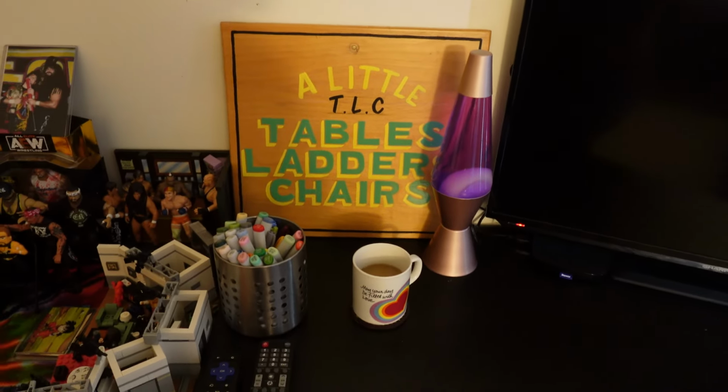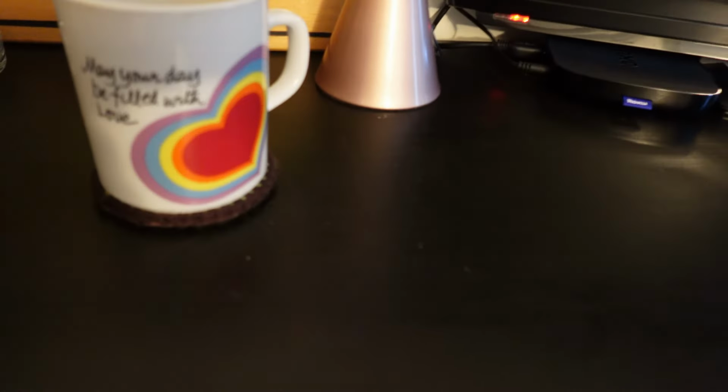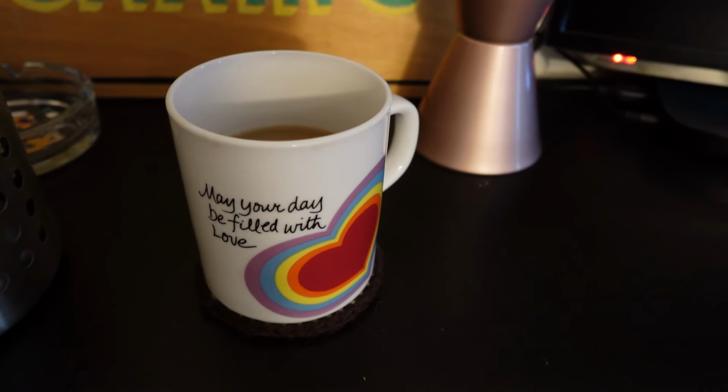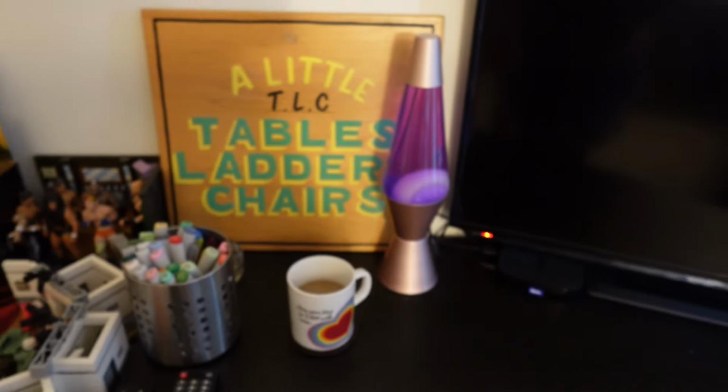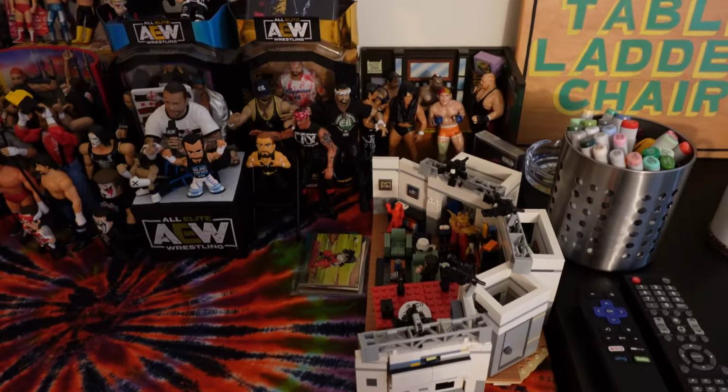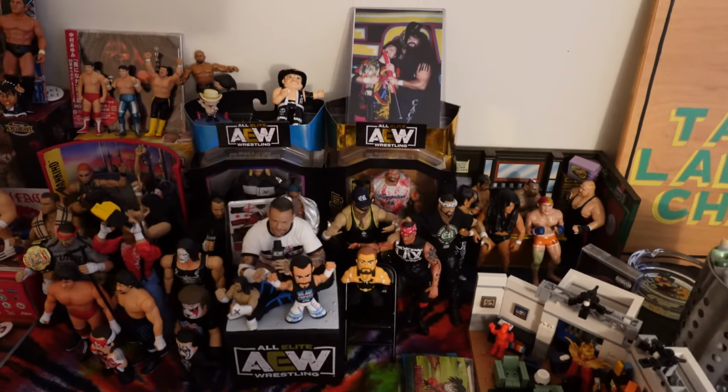But then we have, okay, my little coffee cup that is so cute. Are you kidding me? Which means we're gonna have a good day. Then we have Ian's little collectible table.